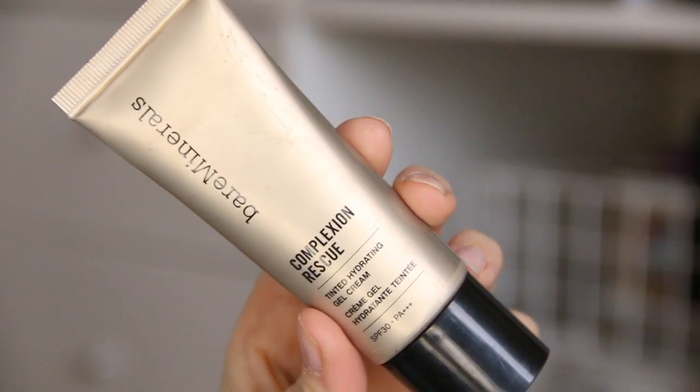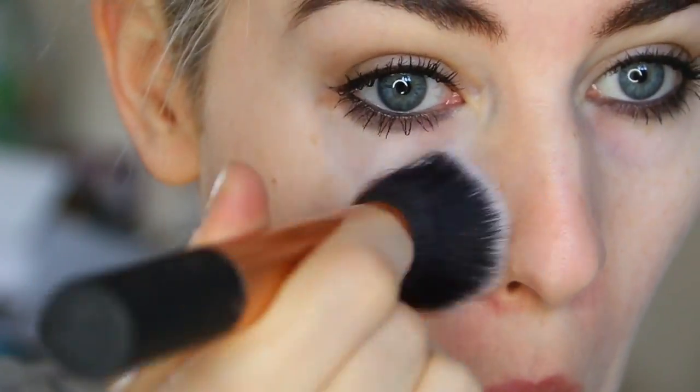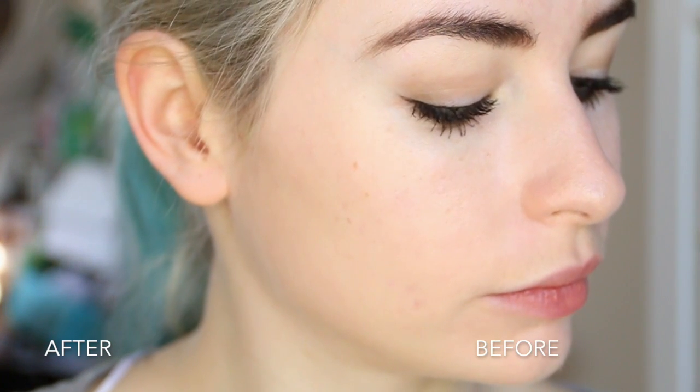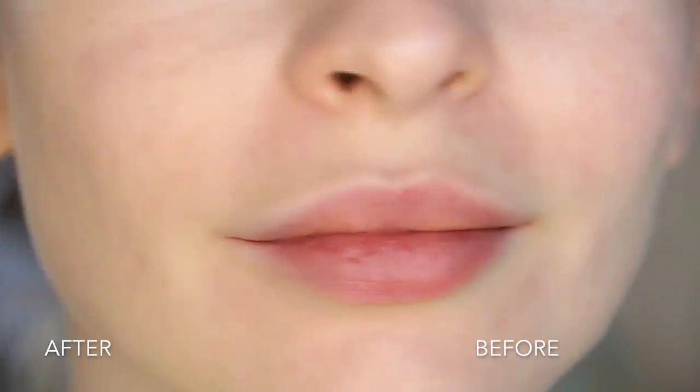My third recommendation is from Bare Minerals, and it is the Complexion Rescue Tinted Hydrating Gel Cream, and I love this. I used this for years before Roaccutane actually, but it wasn't until I was on the medicine that I really appreciated its full benefits. It's a really beautiful, light but buildable tinted foundation. But again, like the previous two, it's very light. It doesn't cling to dry patches, and almost feels like you're putting a moisture boost back into your skin rather than stripping it even more and drying it out. There is a great shade range available from Bare Minerals Complexion Rescue, and it has SPF 30, which again is an added bonus.